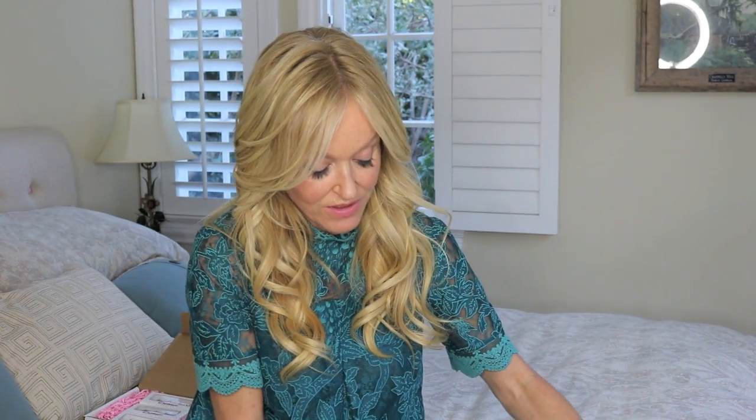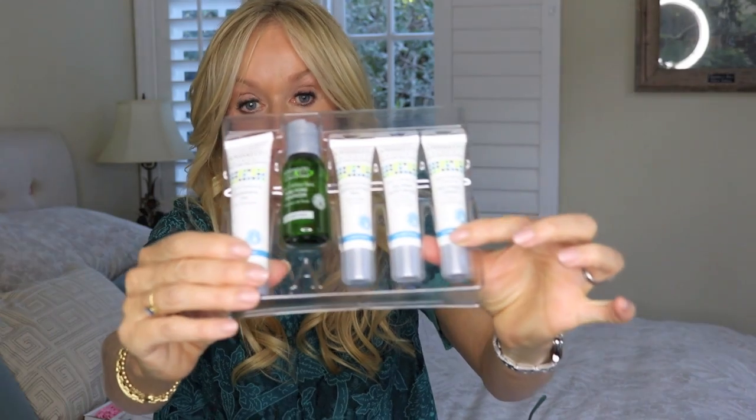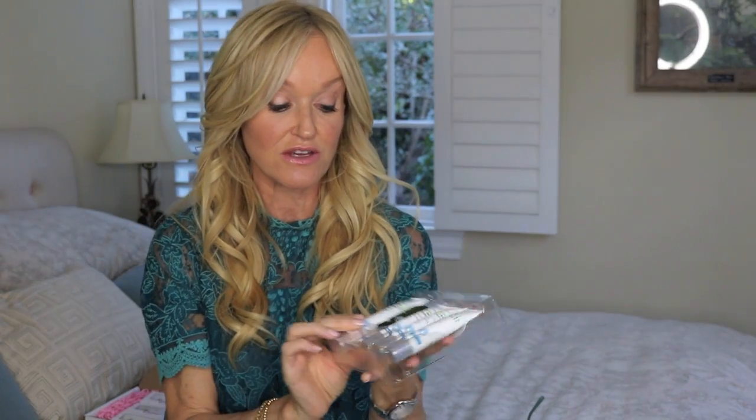Number one, it is a great way to try the product line, because sometimes you don't want to try just one product. You're like, oh, I love their cleanser, but I wonder what their toner, moisturizer, everything else is. So these are trial sizes or travel sizes if you like, but I want to show you they're actually big enough. They will last you quite a long time. There's a lot of product in each of those.